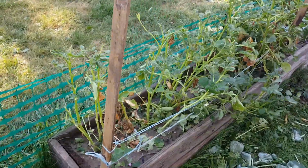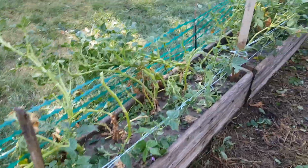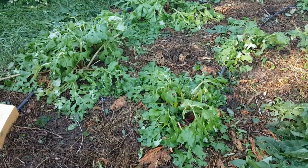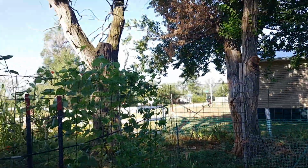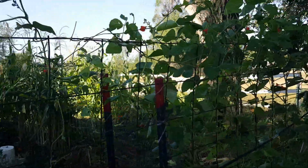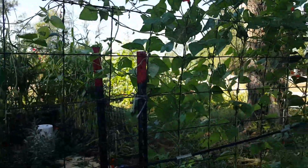But then you walk over here, potatoes and beans clobbered pretty good here. And the poor rhubarb destroyed again. And these guys did remarkably well, considering they lost some leaves, but the vines look good.